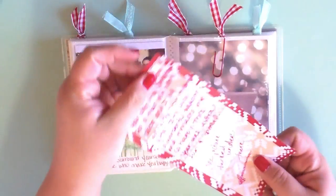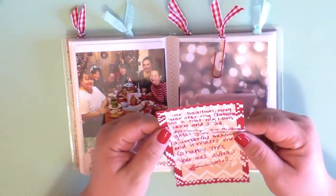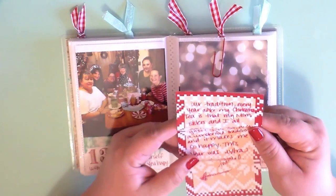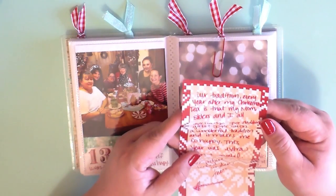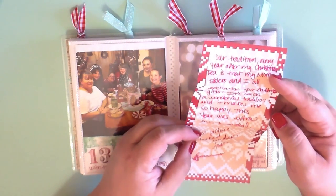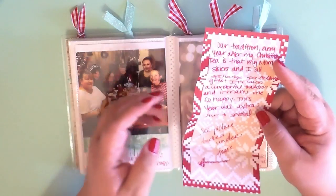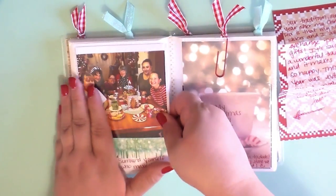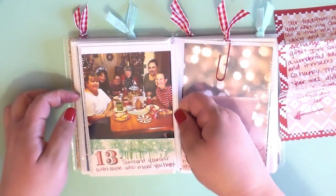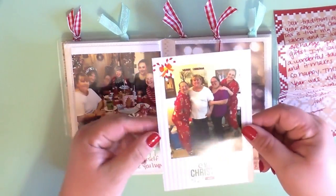sheet in here that I clipped under this clip and journaled about my day. And it says, our tradition every year after my Christmas tea is that my mom, sisters, and I all exchange pre-Christmas gifts. It's such a wonderful tradition, and it makes me so happy. This year was extra fun and special. See picture tucked under. And I just had some extra pictures under here that my sister had made for me after our tea. And we just are goofy.